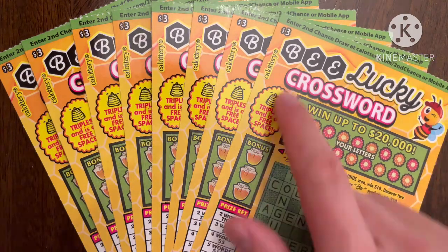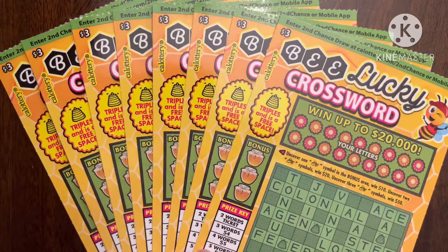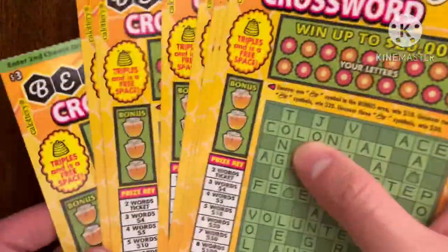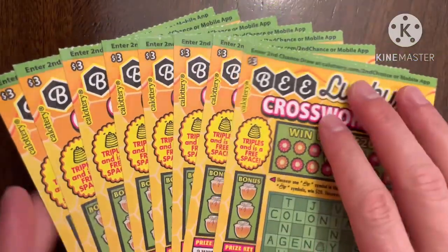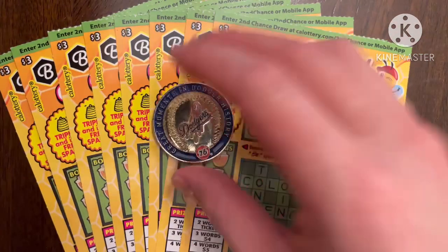I got 8 of these Be Lucky crossword tickets, and it's actually my first time playing these, so I'm kind of excited about that. I picked these up from a local 7-Eleven. I got tickets number 74 all the way to 81. Hopefully today I can find some huge wins to share with all of you. Today I'm going to use my beautiful Dodger coin because Dodgers are amazing, and hopefully with it, I will find those big wins.